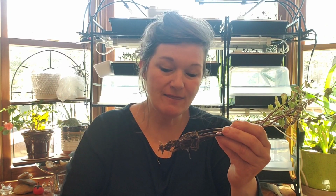I've got these cuttings, and the last time I looked at them, the roots looked beautiful and they were white. Now they're black. So I think what happened, my cup dried out of water, and it's all my fault. I feel really bad about this, but I'm going to try to fix the situation.